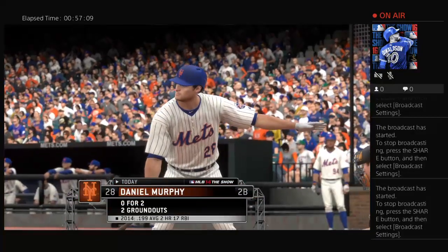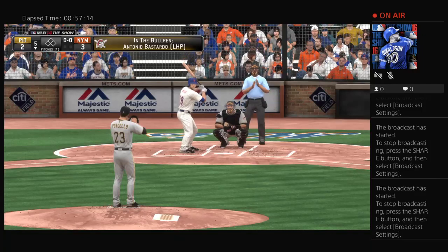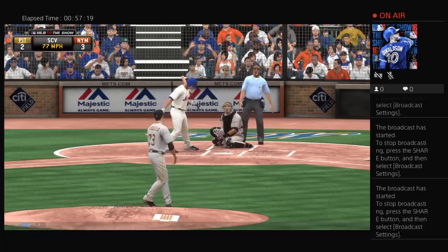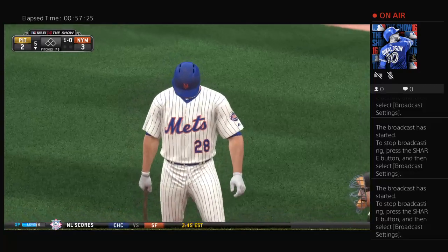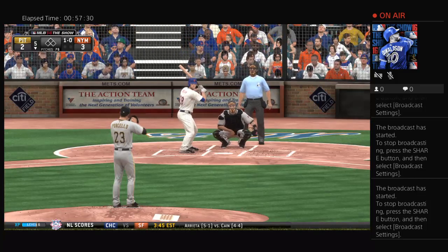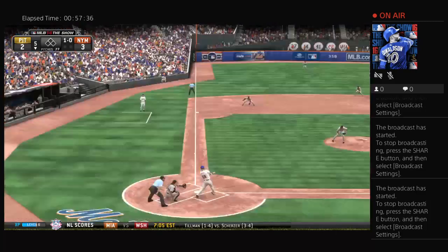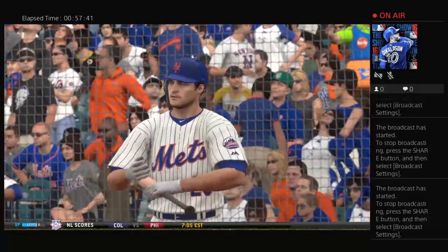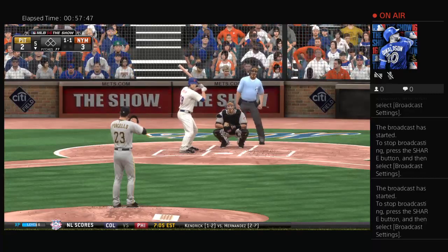Daniel Murphy will stand in to lead things off in the bottom of the 5th. Second baseman, Daniel Murphy. Now here's the first pitch. And this one's nowhere close as that bounces to the plate for ball 1. And this is going to find the crowd down the left field line. It's a ball and a strike. And some action now in the Pirates bullpen. They've got a lefty and a right-hander up to throw.